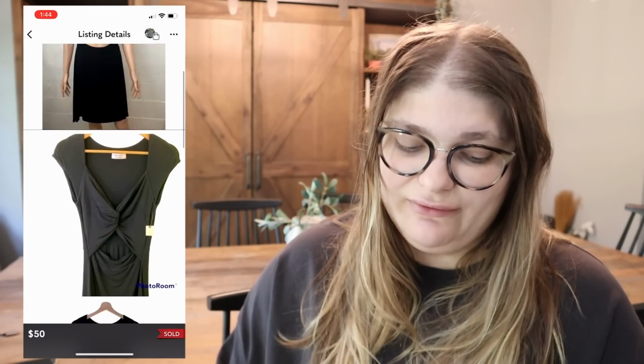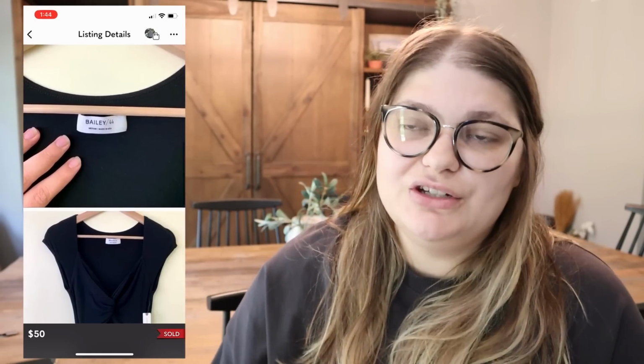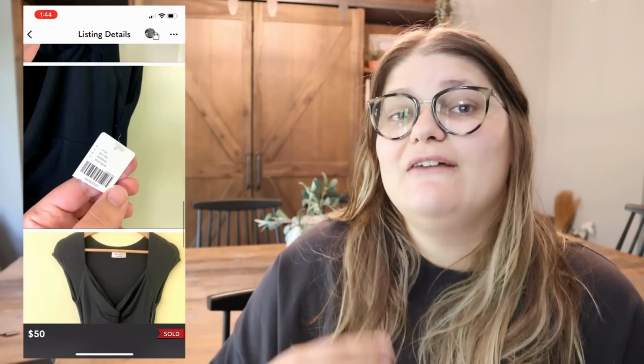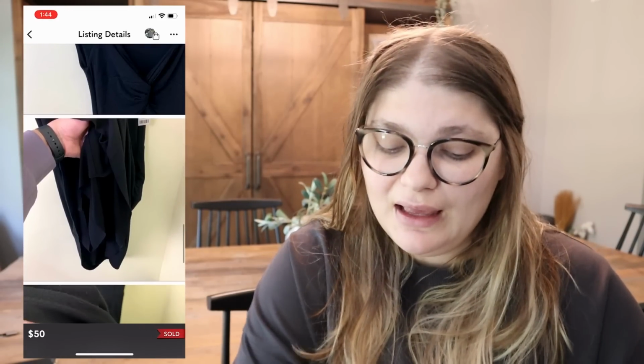The same thing with this next piece. It also sold for $50. New with tags Bailey 44 Anthropologie knot front cutout black dress in size medium. I love picking up Anthropologie. If things are new with tags from Anthropologie, they do really well for me, especially a dress or a jumpsuit, a jacket. If I am finding a new with tags t-shirt, they sometimes will get like 20 bucks.